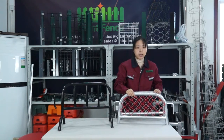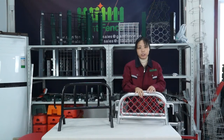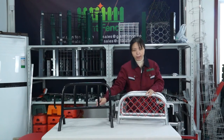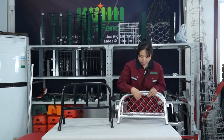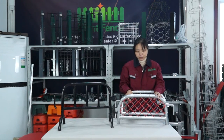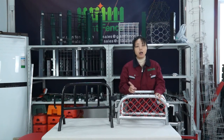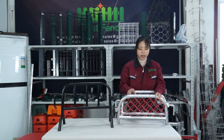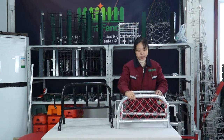Another two kinds of crowd control barrier: the infill is not welded vertical pipe. It uses the chain-link wire mesh panel for the infill mesh. Then we use tie wire, galvanized wire or PVC coated wire, to tie the panel and the frame together like this.